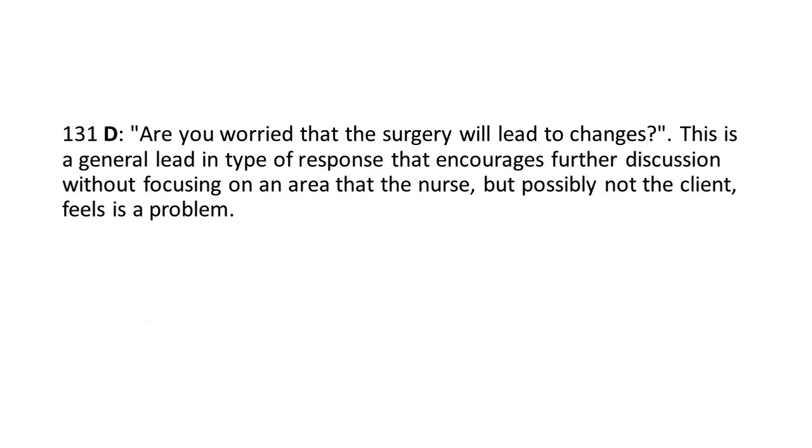131D. Are you worried that the surgery will lead to changes? This is a general lead-in type of response that encourages further discussion without focusing on an area that the nurse, but possibly not the client, feels is a problem.